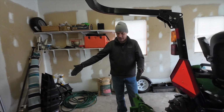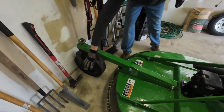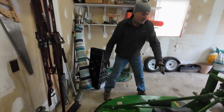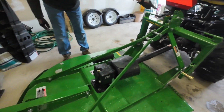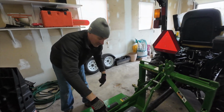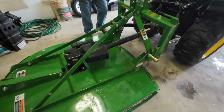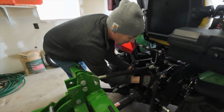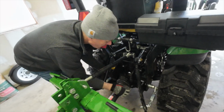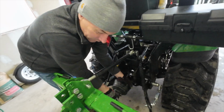This is the rotary cutter. It's substantially longer than I thought, but this is the anti-scalp wheel, so this keeps the back from dipping down too hard and tearing up the ground. This is the PTO. It basically comes off the transmission and spins around, and that spinning motion gets converted here into a round spinning motion. So we are going to learn how to take this off. This is a protective shield over the PTO, so we lift that up. This is a coupler. So you pull that back and the PTO slides right off.